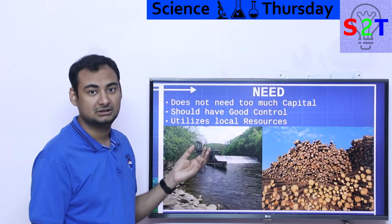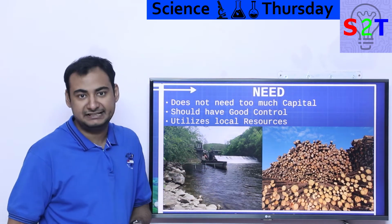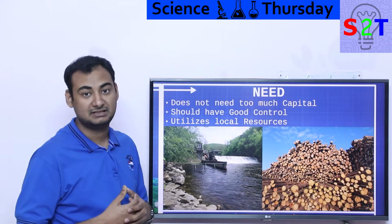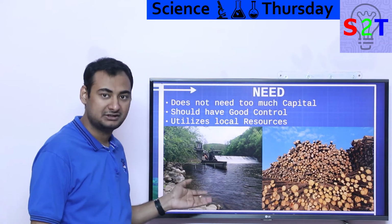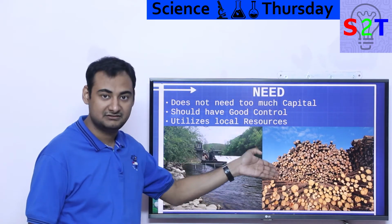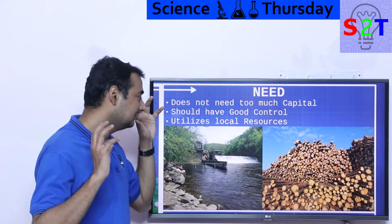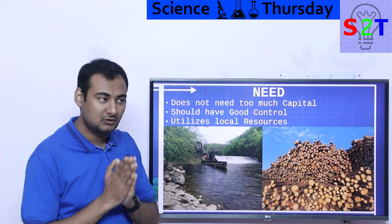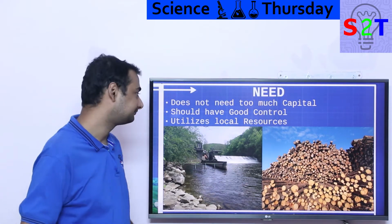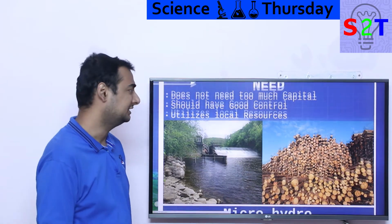Then we talk about utilizing resources, because that's the end game. Money is just a fancy way of saying resources. So let's say you are talking about water systems. You have to have water in the first place in order to utilize it. Let's say you are talking about biosystems. You have to have biodiversity in the first place to consume. So fundamentally, the ideal system is what utilizes the local resources, because those are cheap at that location. So those are our needs here.